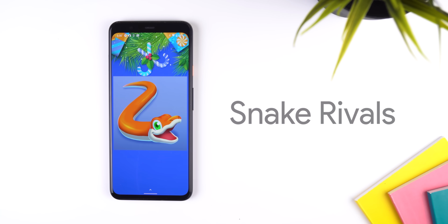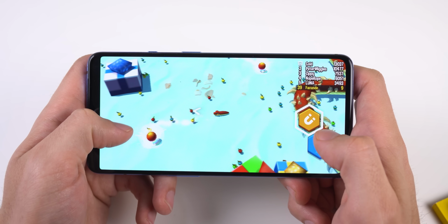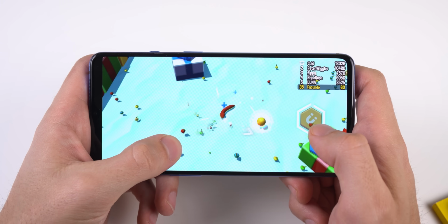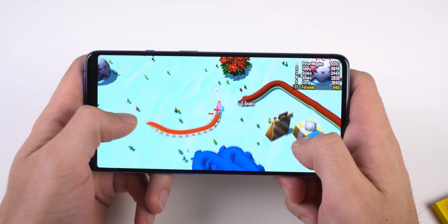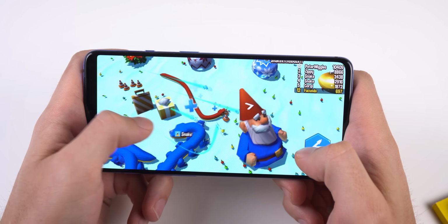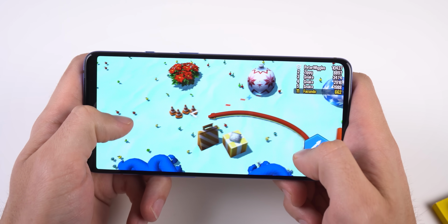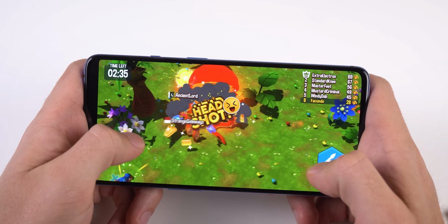Snake Rivals is next, and it's very similar to the famous Slither.io game, but it's 10 times better. The graphics look phenomenal and make sense. There are different types of game modes, including Classic, where you try to reach the #1 spot on the leaderboard, Battle Royale, and Gold Rush, where you try to obtain the most gold. Plus you can collect power-ups within the game to get an advantage over your opponents.